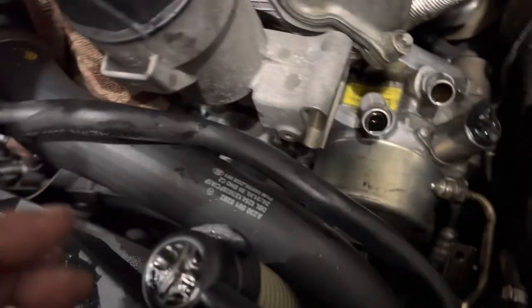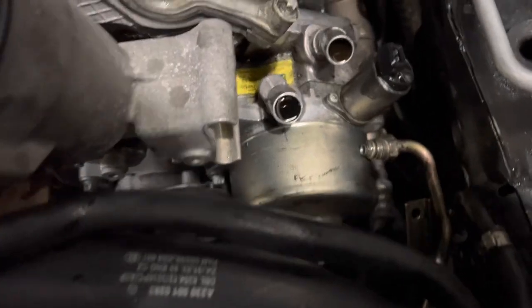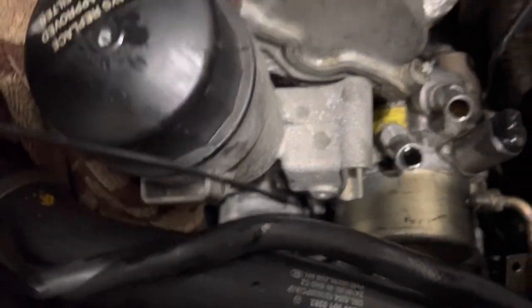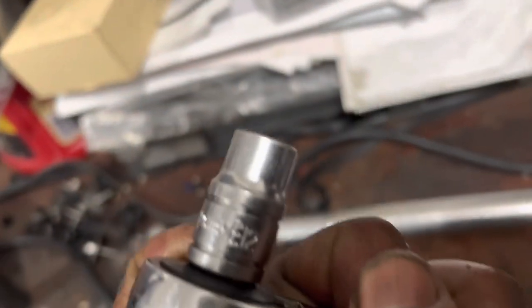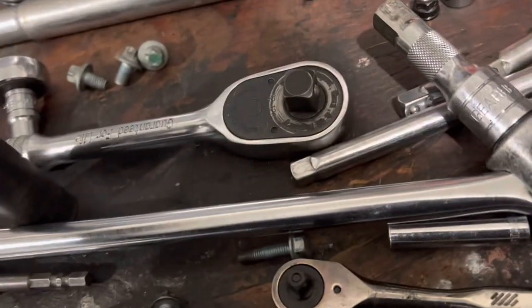Now, at this point, there are two bolts that hold the ABC pump to the front. One is right there, you can see it down there, and there's another one. That bolt requires either a 10 millimeter socket or, let's see, this one right here, which is an E12. All right, so the E12 is what's needed. Or is it the E12? You know what? No, it's not.